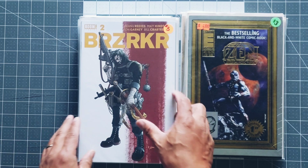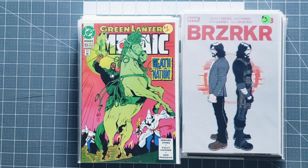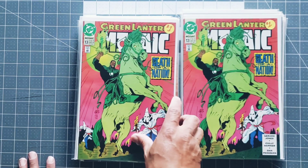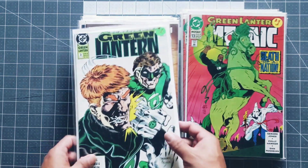This is Berserker number 2 and Berserker number 3. Then this is Green Lantern number 13. This is John Stewart Against the Klan. And I bought 2 of them. Then Green Lantern number 3. Oh, I'm sorry, this is 13. This is number 3. And this is where Hal Jordan just knocks the hell out of Guy Gardner.